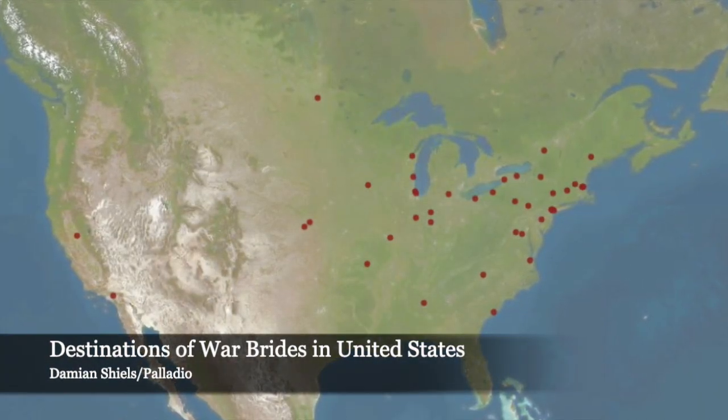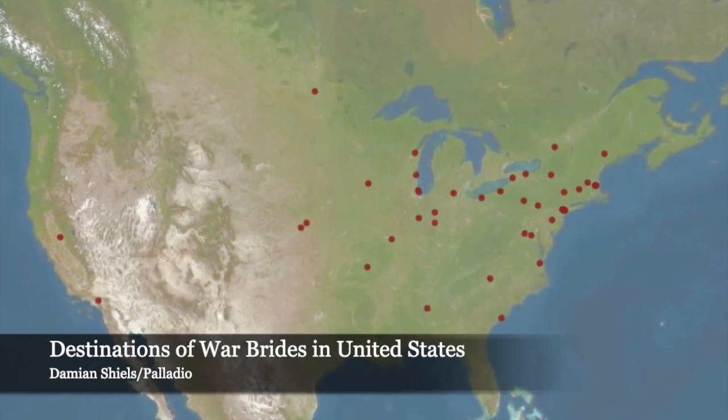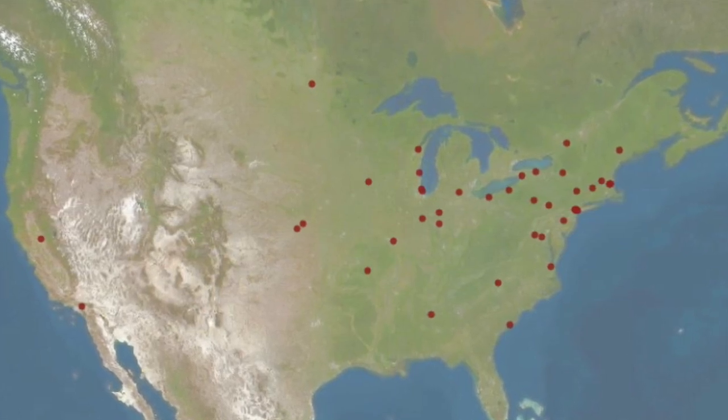Using the applications, it is also possible for us to see where the women intended to make their homes in America. And unsurprisingly here, there's a noticeable concentration on the East Coast and in major cities.